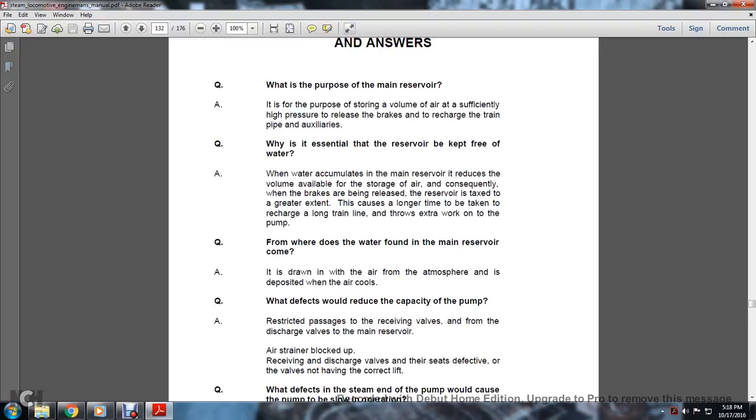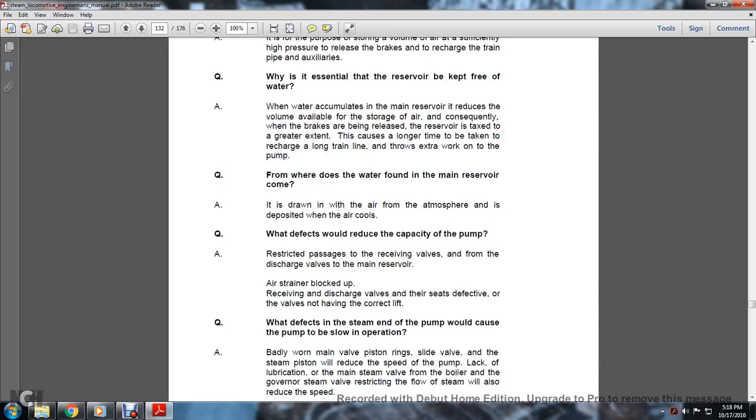Question, from where does the water found in the main reserve come? It is drawn in with the air from the atmosphere and is deposited when the air cools. Question, what defects would reduce the capacity of the pump? Restricted passages of the receiving valves or from the discharge valves to the main reserve, air strainer blocked up, receiving and discharge valves and seats defective, or the valves not having the correct lift.